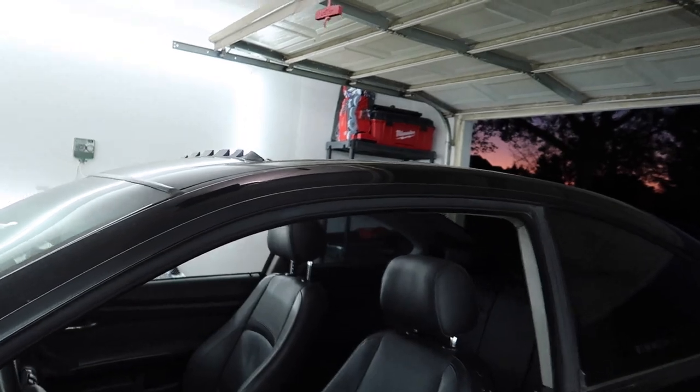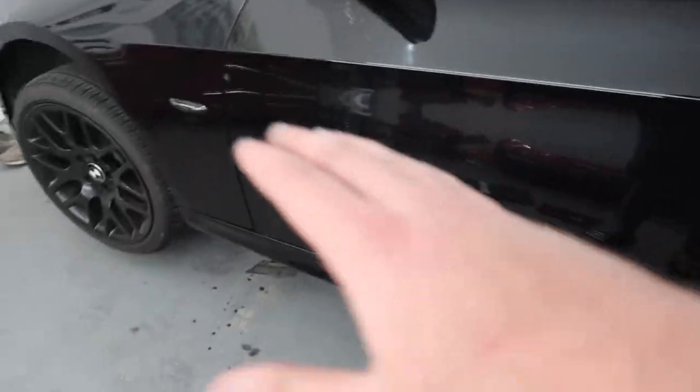So I was able to avoid actually removing the headliner, which is an absolute huge plus. And it looks like everything's gravy in the Navy now. So I'm going to go ahead and button everything back up.